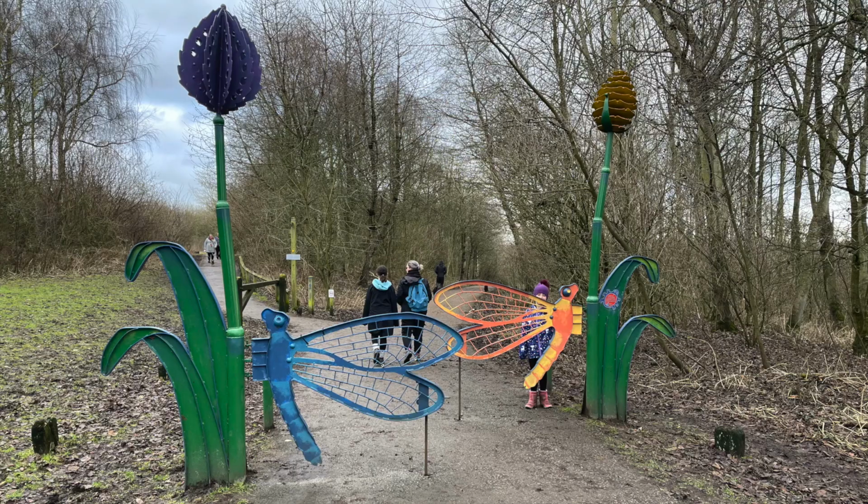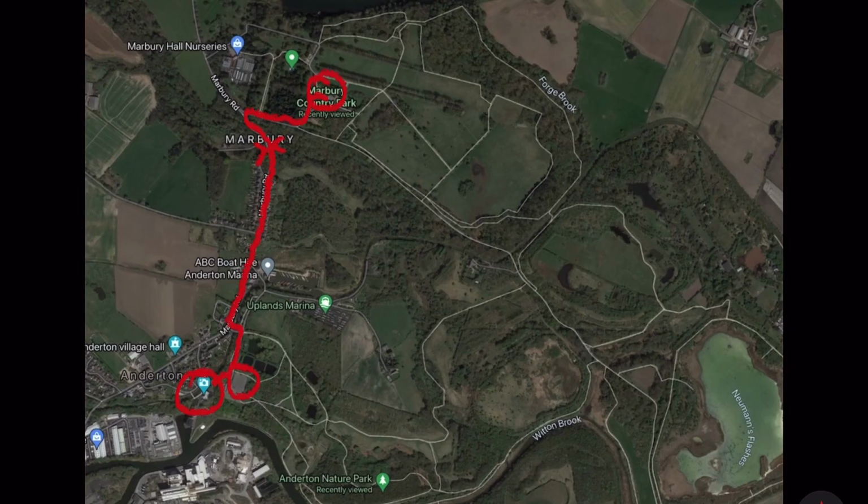Back at the car park, at the southeast corner of the car park, this is where the walk really starts. Anderton Nature Park says it's a network of surface paths and provides many routes accessible to all, and appeals to a variety of users including horse riders, cyclists, nature lovers and families.